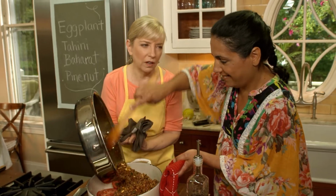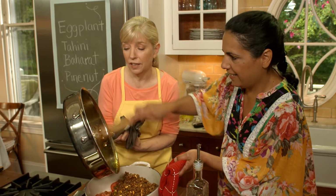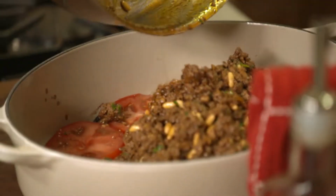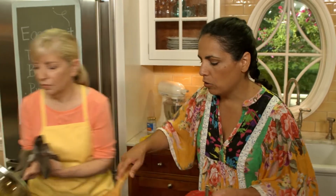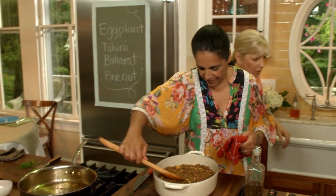Boy, this really, I love lamb too. I could have done all lamb, but I understand what you're saying. You can do that, and then you need a lot of lamb fat to add inside. Yeah. Finally, let me get this offset spatula.